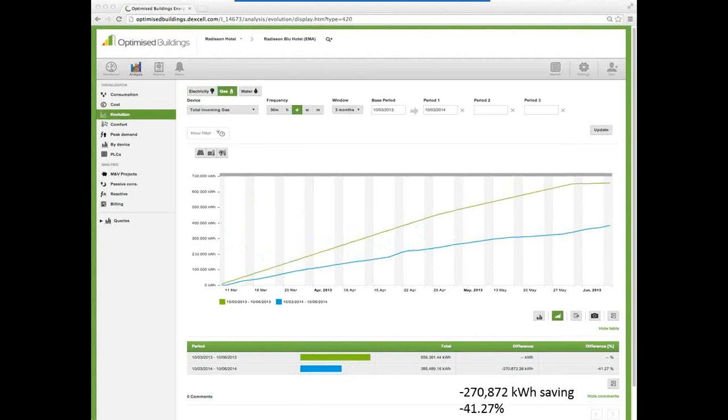Okay. This is showing the cumulative summation of very similar data, but this is looking at the gas. I've displayed this in a slightly different way, just to give you an idea of how we look at it. We look at both as a profile, like you saw on the last one, as well as the cumulative summation of the total. And the gas is where we've made significant savings.